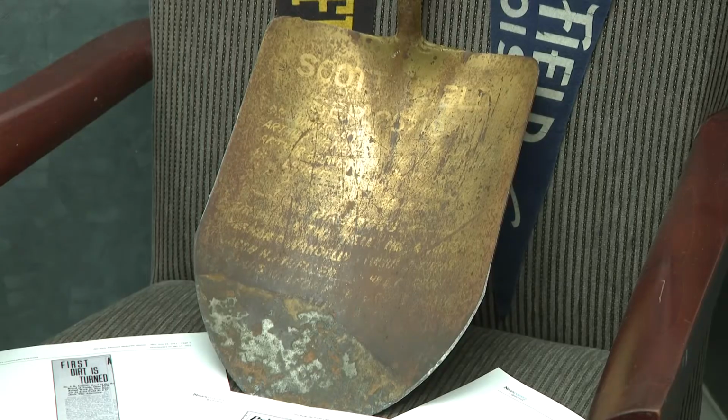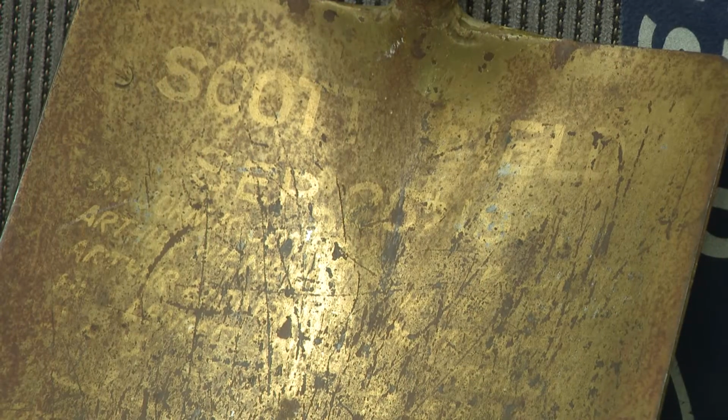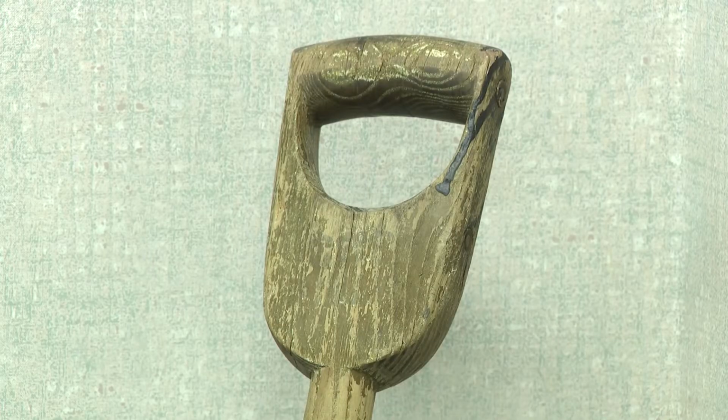It was just a normal steel shovel painted gold, and it had the names painted on it of all the officials that were at the ceremony, including the commandant of the base. It had the Sutherland Construction Company's head, Mr. William Sutherland. They were the prime contractor. And then it had the officers of the Greater Belleville Board of Trade painted on it. The ceremony took place about 2 o'clock in the afternoon.